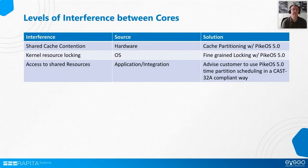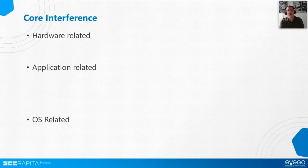So here's a small table with some examples of what can happen, what the source is, and how to mitigate the effect. On the hardware level, one of the prominent things, besides for example bus controllers, is shared cache. In this case, we are talking about L3 or L2 cache, which is shared between the cores. Then sometimes multiple applications go into the kernel at the same time, so you have to make sure that inside the kernel there are no locks. And finally, on the application level, access to shared resources must be coordinated and set up in a way that does not affect the overall performance and the worst case for each application. So we divide those problems into hardware-related, application-related, and OS-related.